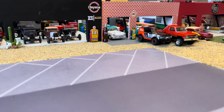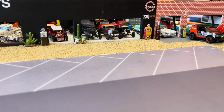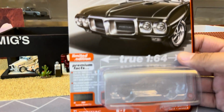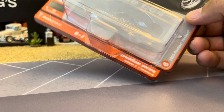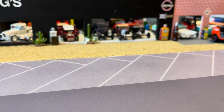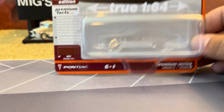We'll look at some Auto Worlds. Yeah, let's do some Auto World. So, got both Pontiacs I found. So I'm happy about that. This is the first time I've seen this casting back in quite a bit. It's been a few years since they've done the 69. I think these are 69s. Firebird cars. There's some information there. This is the A, release 2. And then we got the red. So this has been out online for a few months, but it's finally hitting the shelves.